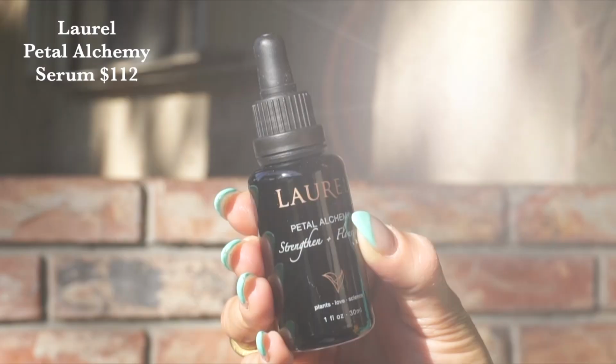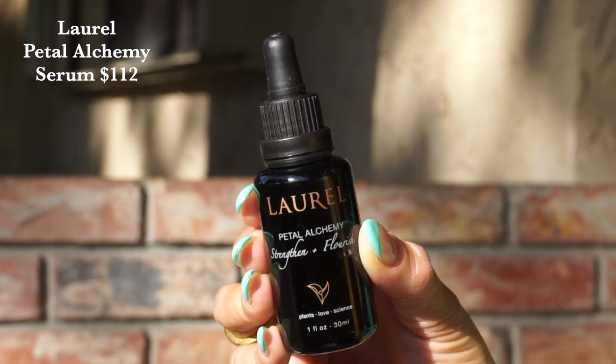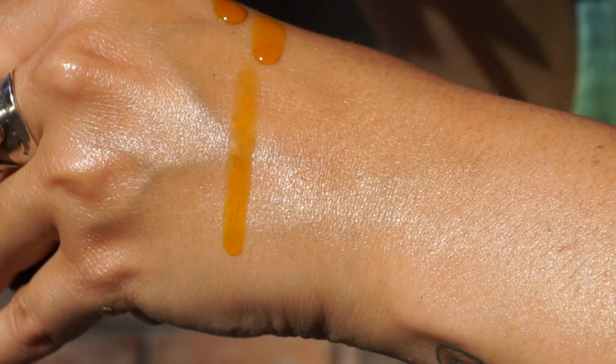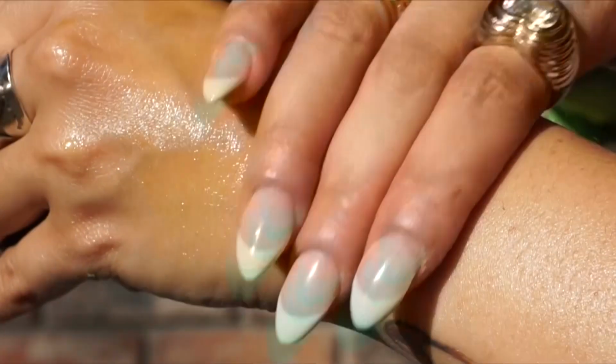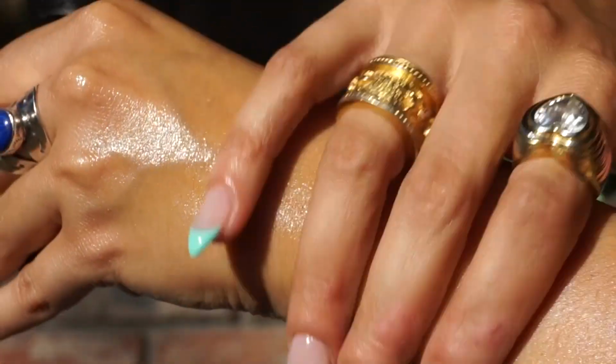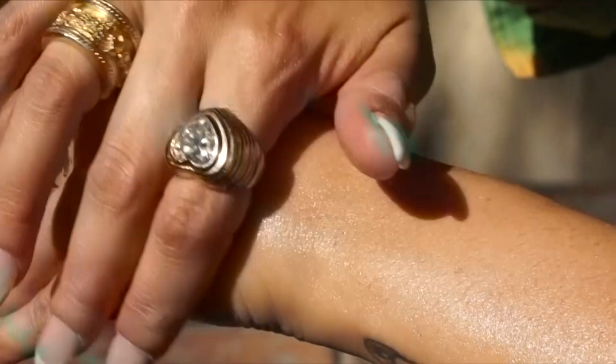Then getting back into some more skincare, we've got a new launch from Laurel. I haven't tried this either. I haven't used a Laurel product in a long time, so I'm really excited to. This is their Petal Alchemy Serum to strengthen and flourish. What's really cool about this is that it is crafted exclusively from flowers and petals, using all of the beautiful flower magic to essentially firm, plump, and strengthen the skin.